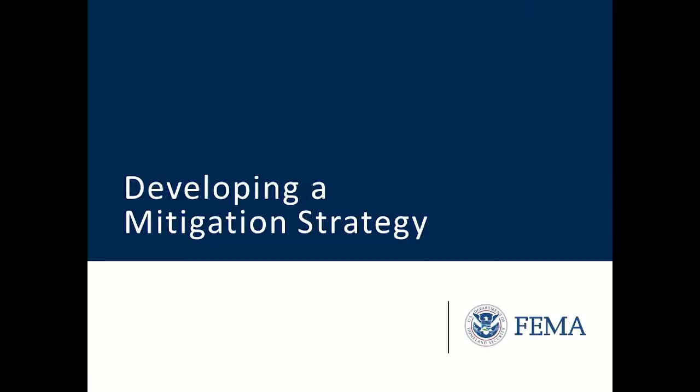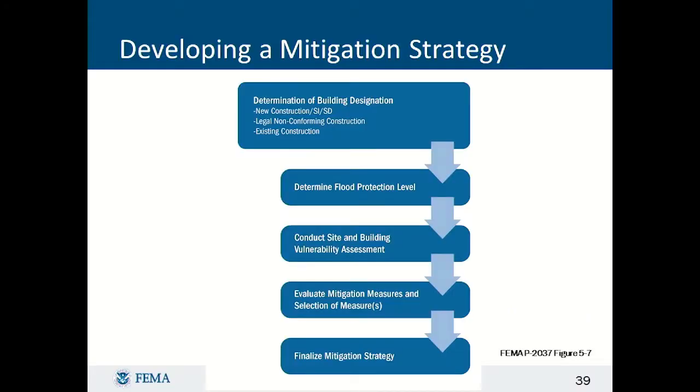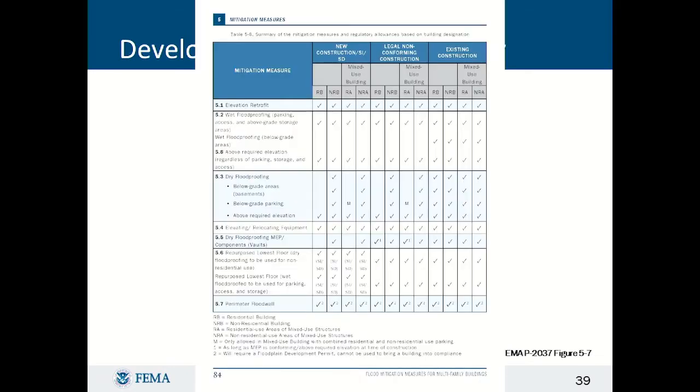One final resource to highlight from the publication is the development of a mitigation strategy, which is intended to be a comprehensive plan that uses a series of steps to properly plan a mitigation project and give it a higher likelihood of being successfully implemented. The mitigation strategy development steps outlined in Figure 5-7 mirror most of the content I covered today, beginning with a determination of the building designation, either new, legal nonconforming, or existing, and ending with evaluating mitigation measures.